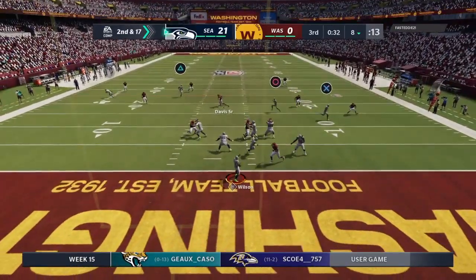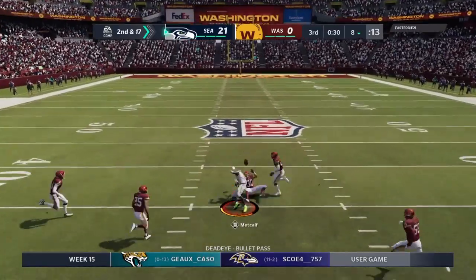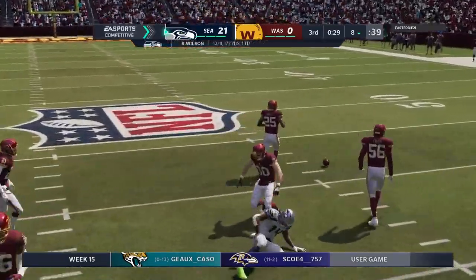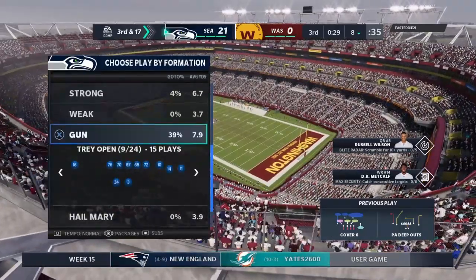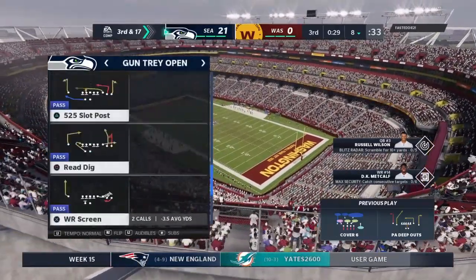They go play action now. Wilson going for Metcalf on the deep ball. And that'll be incomplete. Took a pretty good shot as he tried to pull that one in. Couldn't hang on, 3rd down.